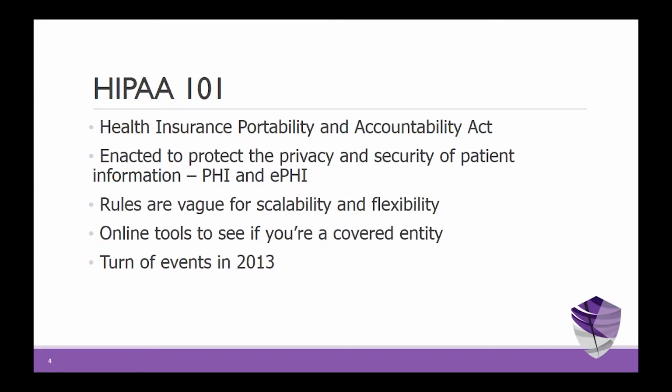I think probably everybody can agree that the rules are somewhat vague. It's been that way, it seems intentionally, mostly because what's good for a small practice probably doesn't match up with what meets the needs of a hospital or an insurance provider. So that's why people have to read between the lines on some of this with respect to the rules of the HITECH Act, which is what it was called in 2013.